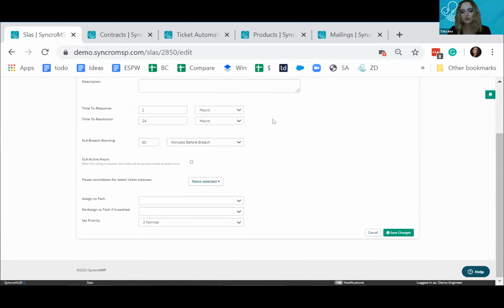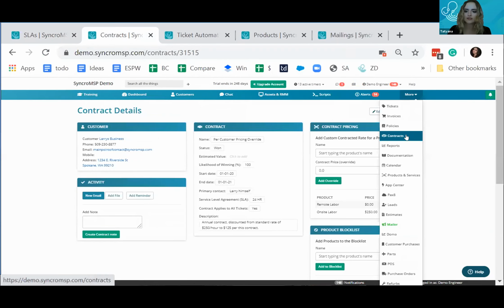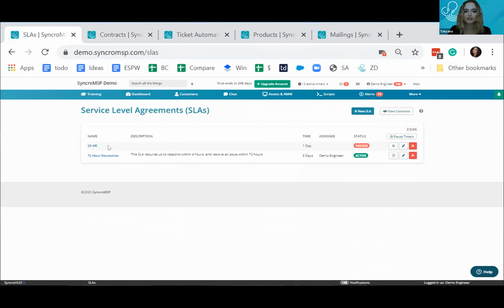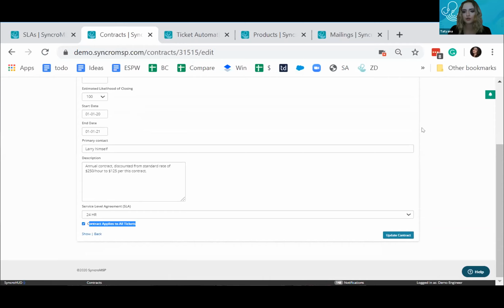You can assign to a tech different. Once you set up your settings in here, I'm going to go ahead and save those changes. Once you create the different versions of the SLAs that you want to offer to your customers, go over to your contract section and open up a new contract for your customer. This is where you can assign which SLA is going to be attributable to that customer. So for Larry, I have the 24-hour one set here. At that point, whatever settings you have adjusted in the SLA are going to apply to that customer's tickets, as long as you have selected in your contract that you want this contract to apply to all tickets. That's super important to make sure you select there.